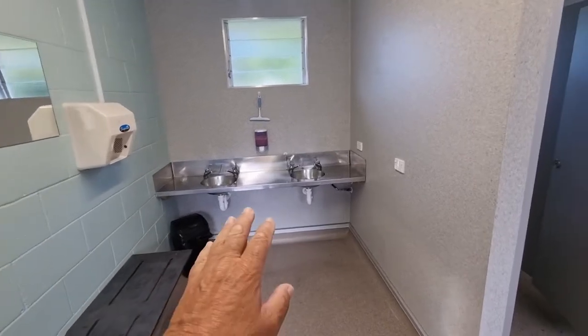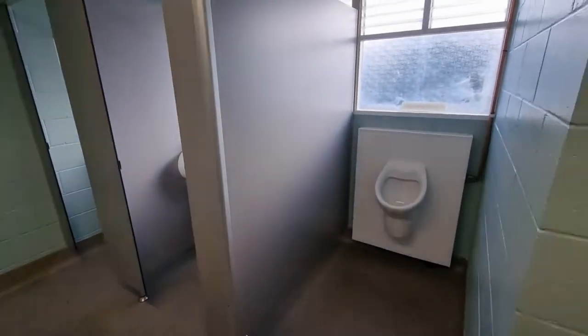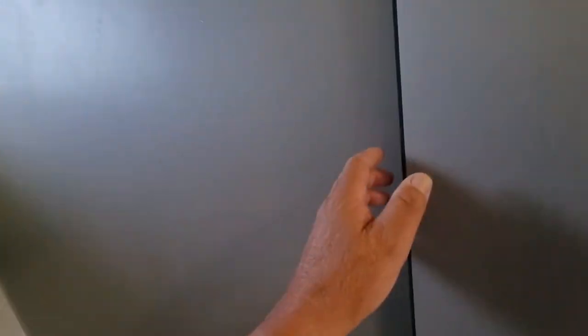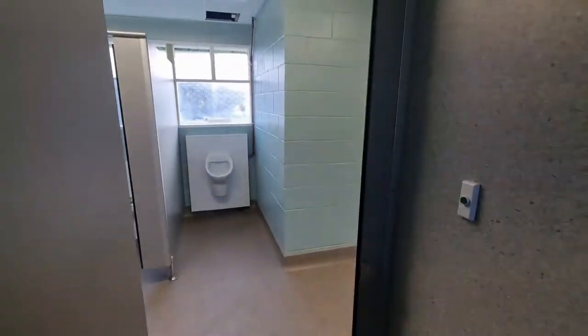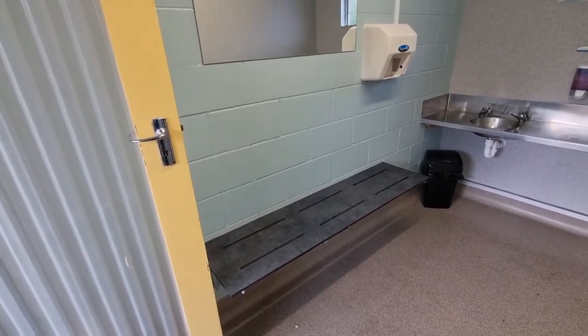Right, and this is gentlemen's facilities. Presume it's the same for the ladies, quite tidy. But this is the thing that gets me. I come in here, one hook. That's it. No shelving, just one hook. There is, however, a bench outside here.